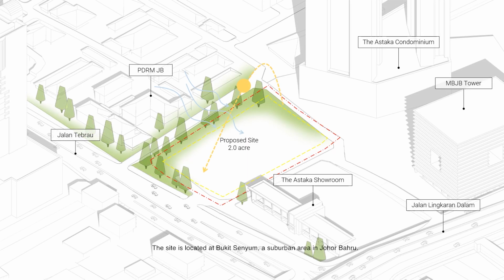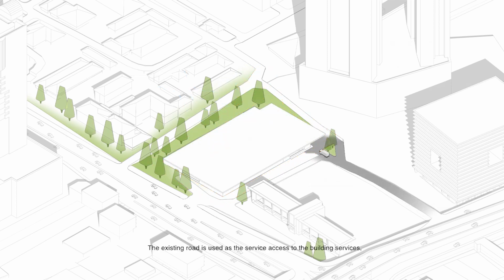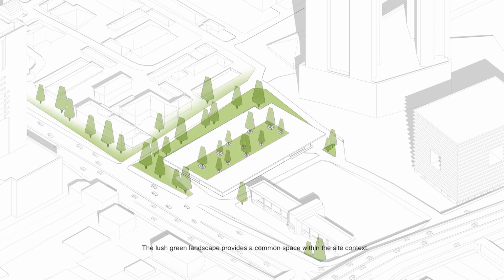The site is located at Bukit Senyum, a suburban area in Johor Bahru, a highly visible spot situated adjacent to the highways. The existing route is used as the service access to the building services and loading-unloading area at the sub-basement. The lush green landscape provides a common space within the site context.